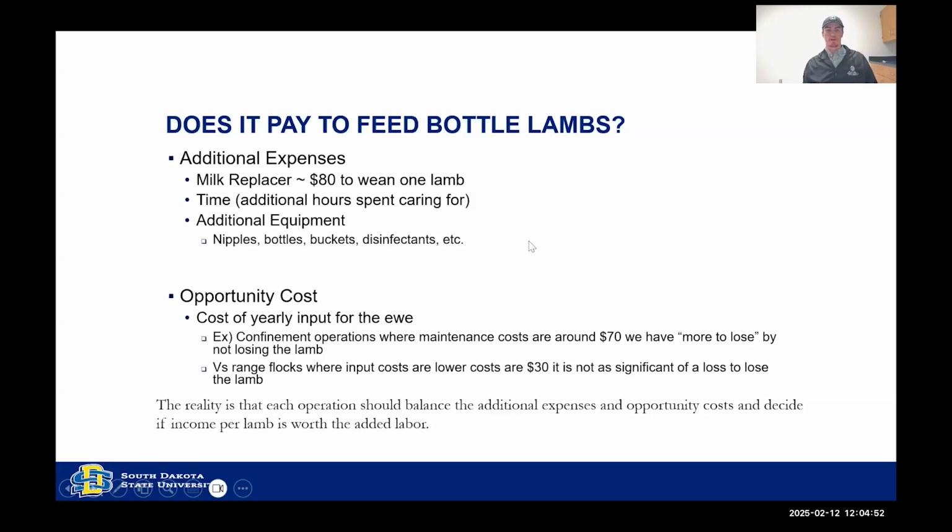is the opportunity cost, in other words, how much time and money you as a producer have into getting that ewe bred and keeping all the maintenance inputs on that ewe for a year. Back on the eastern side of South Dakota or further east, where we're running a lot of sheep in confinement, our costs on those ewes are around $70 a year, maybe higher, maybe lower, but in that ballpark. So obviously we have a lot more to lose maybe than some of you out there running range ewes.